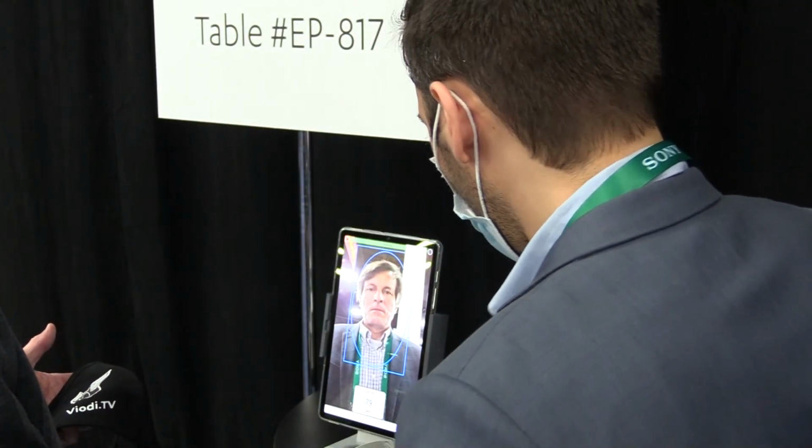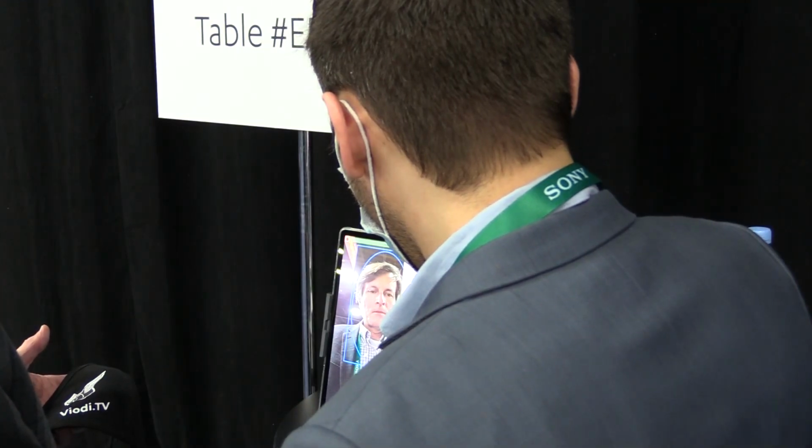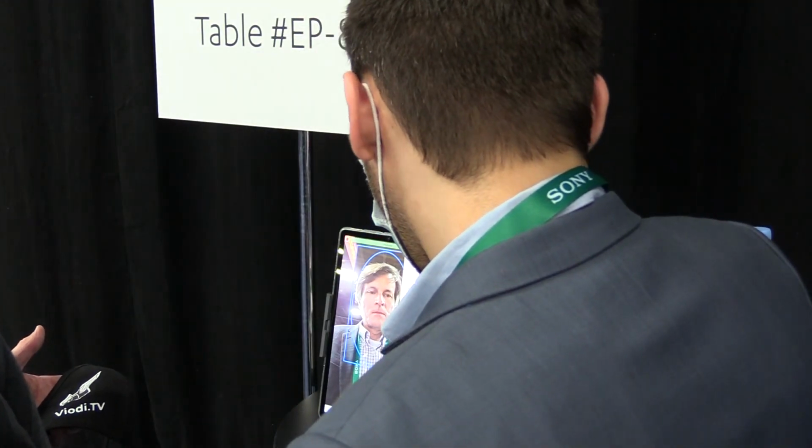So our goal is to integrate in the telemonitoring application, telemedicine application, and to allow any person, within just their smartphone, to have the vital signs sent to the doctor. So it's really like extending the sensor for the doctor remotely via the telemedicine. Exactly. So it's really augmenting telemedicine and allowing telemedicine to reach its full potential.